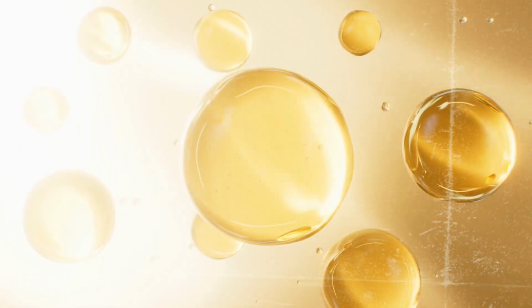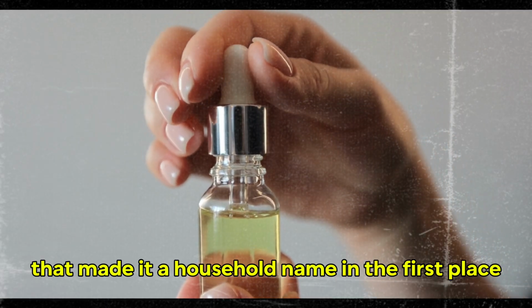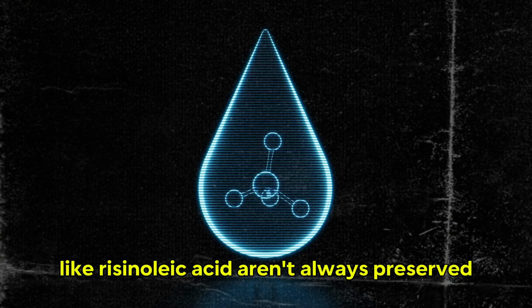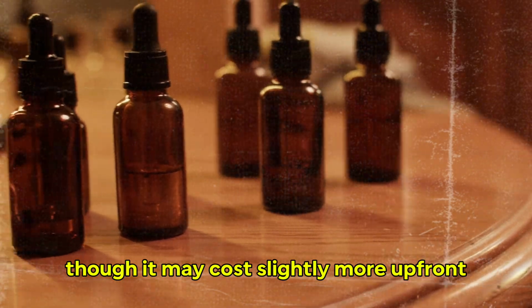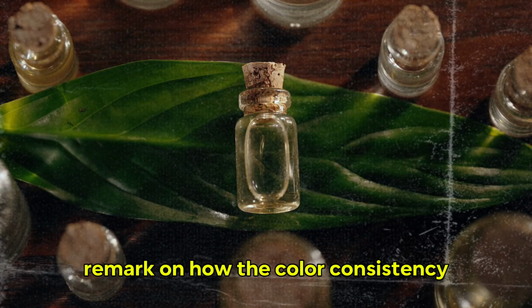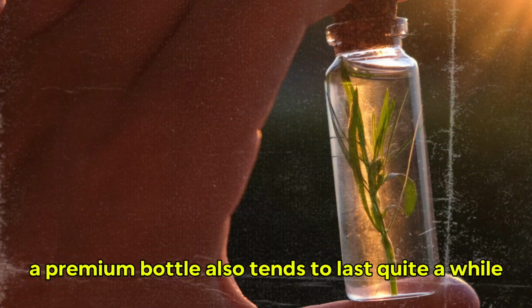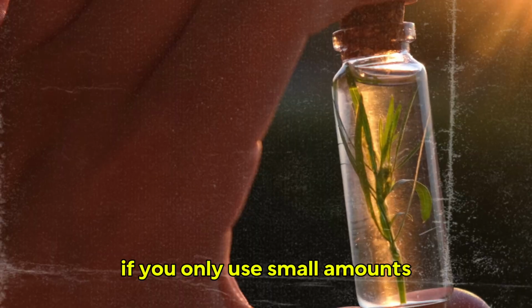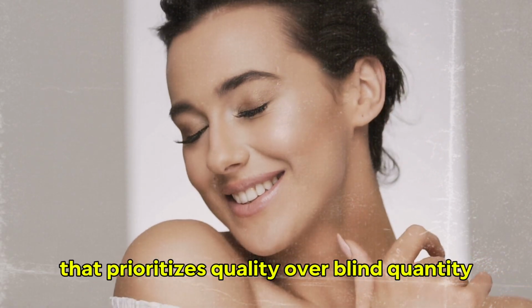Meanwhile, unrefined, cold-pressed, hexane-free castor oil often carries the beneficial compounds that made it a household name in the first place. Those bonus components, like ricinoleic acid, aren't always preserved if the manufacturing process is sloppy. Though it may cost slightly more upfront, a quality product saves you time and delivers more consistent results. Often, folks who switch to a better brand remark on how the color, consistency, and overall effect differ from the cheaper varieties. A premium bottle also tends to last quite a while if you only use small amounts, which balances out potential cost concerns. This approach aligns well with a mindful wellness philosophy that prioritizes quality over blind quantity.